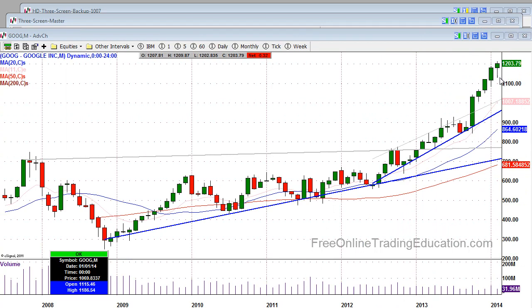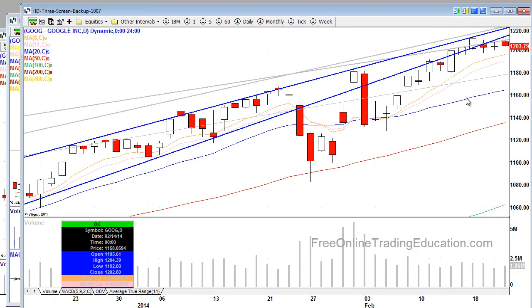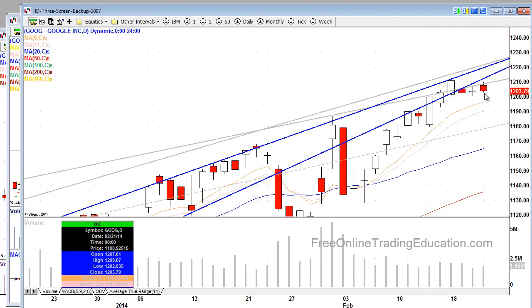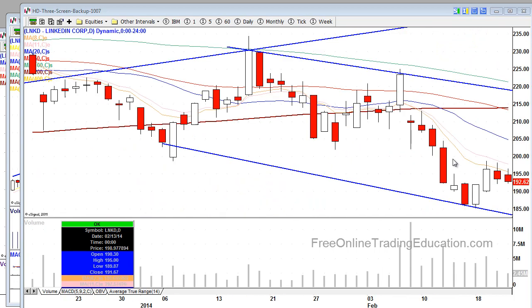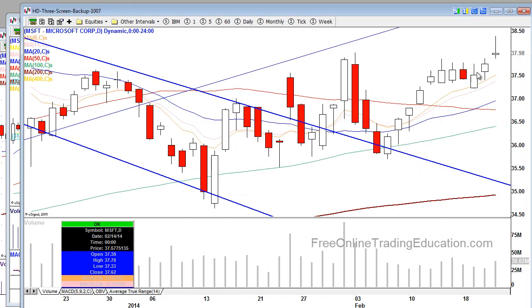Google monthly chart, up, up, up, and away. The weekly chart, it's a slow incline. We're at over 1,200 bones on Google. Daily chart, building a high base. This dude wants to break out more. So be watching Google for upside potential if the markets can stay strong, especially the NASDAQ. LinkedIn on the daily chart is just pitiful. Stay away from it.